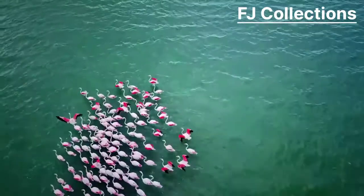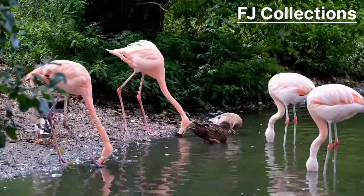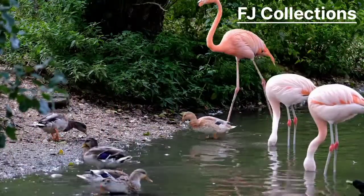If a flamingo were to stop eating food containing carotenoids, its new feathers would begin growing in with a much paler shade, and its reddish feathers would eventually molt away. Molted feathers lose their pinkish hue.